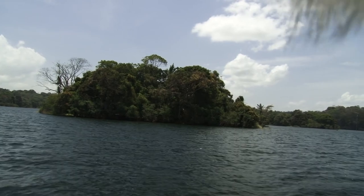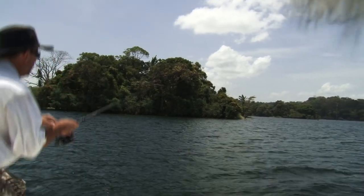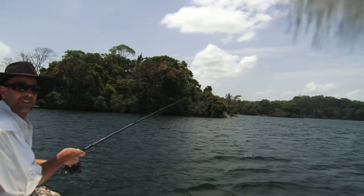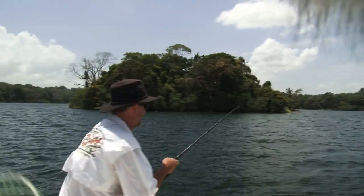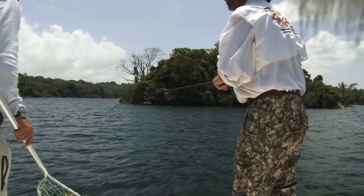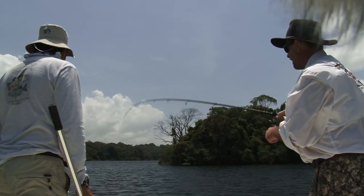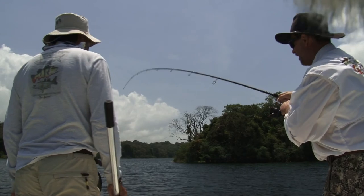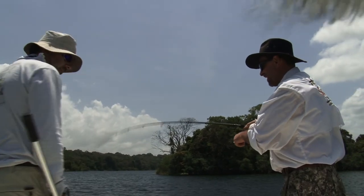Oh yeah, this is way bigger. Way bigger. Yeah, we got a good fish. I just casted it out. Seen some, where were those eagles? Yellow-headed caracaras. Yeah, well, we got some weight here. Oh gosh, he's taking line on our 50-pound test power braid.